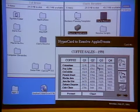Sure, I'll show you within Claris Resolve, our new spreadsheet. And there's a lot you can do while you're in the spreadsheet, but suppose you want to take advantage of that from within another application. I have an example here of being in HyperCard down in the foreground here with a lot of information you might have. And what I want to do is send Apple Events directly into Resolve and have Resolve do some charting on those numbers.